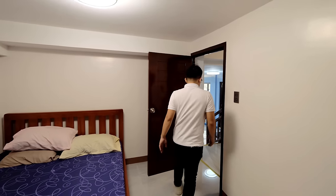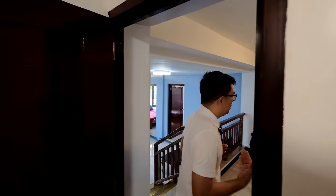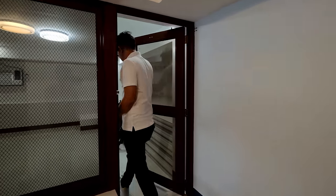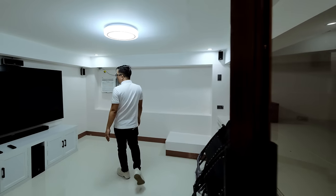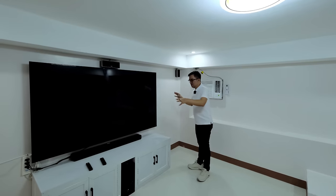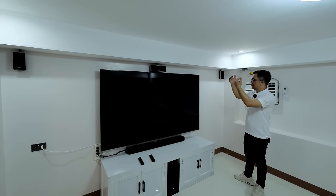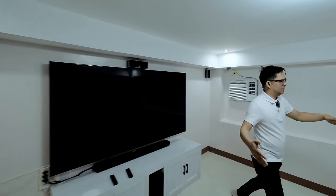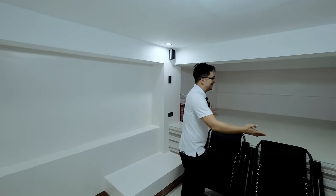Okay, so maraming surprises itong house na to. Kasi right here, you have a music area. Wow! Maganda, di ba? So, mayroon kang mga sound bars. And then, big smart TV over here. Of course, additional space again.